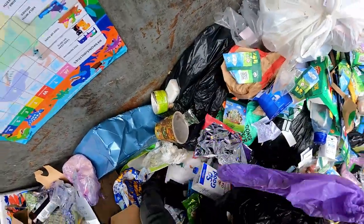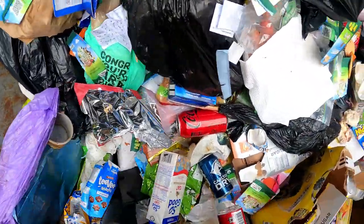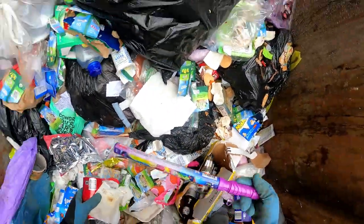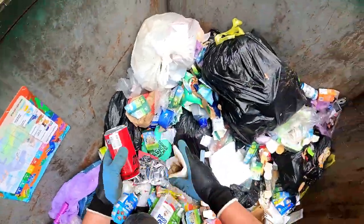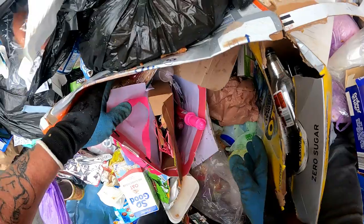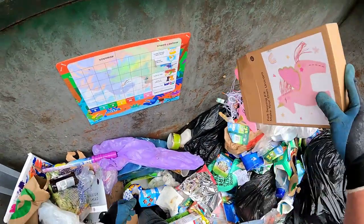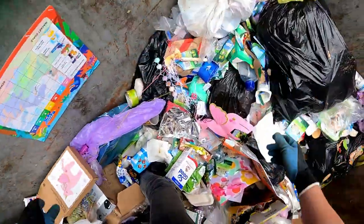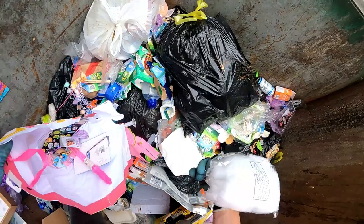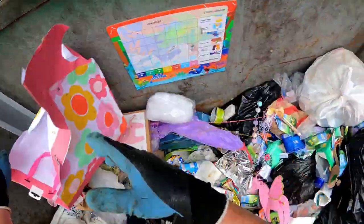Alright, let's go through this bag. Unearth what's underneath it first. That's a wine bottle. Oh, I thought it was a wine bottle. It's not. It's one of those sticks you put in water. Well, it's got water in them. What's good in here? Some kiddie stuff. Yeah, kiddie stuff.